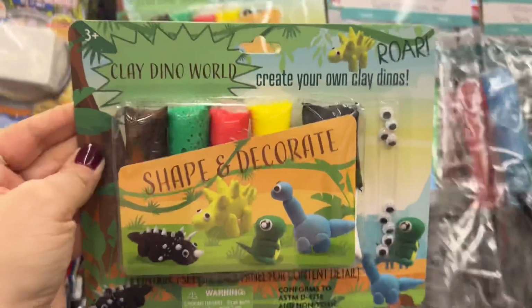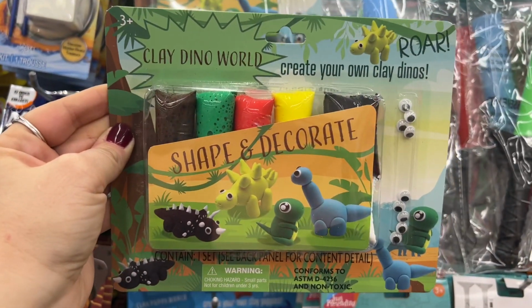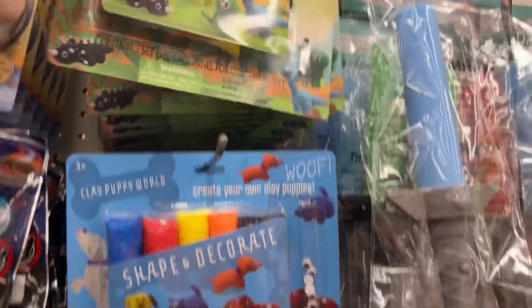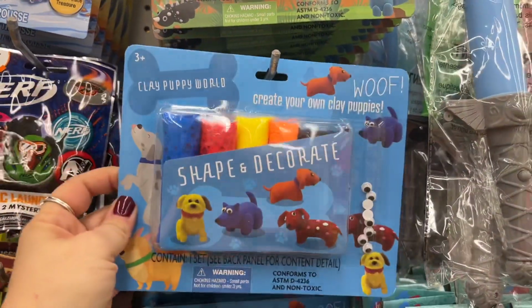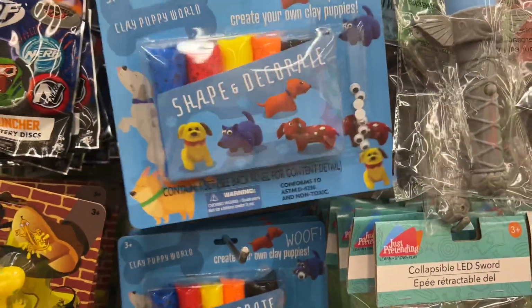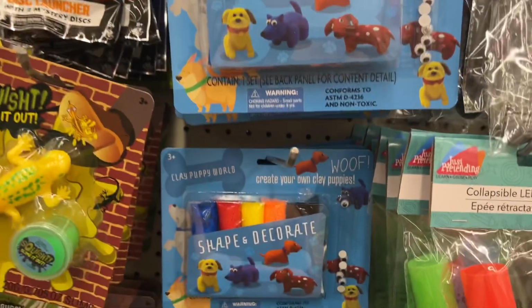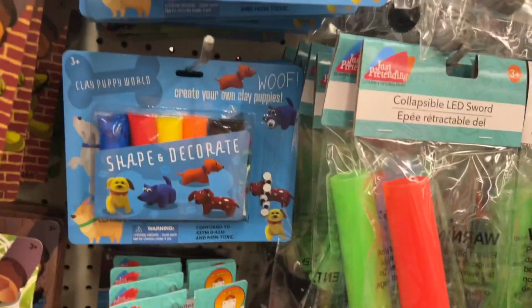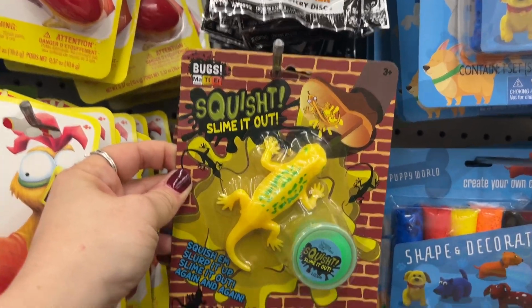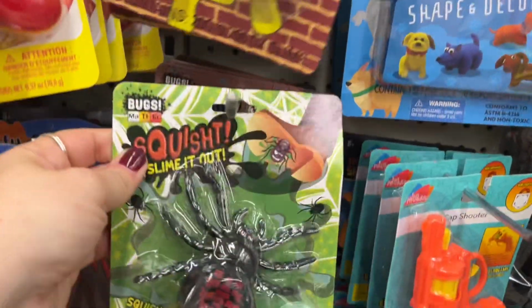Definitely looks new in the kid area. Clay Dino World. Create your own clay dinos. Yes, please. Roar. Oh my gosh, that is awesome. And the Clay Puppy World for puppies. Wolf. Well, that's what it says. I didn't do a great job of that, did I? And then they have these really cool bugs. Squish it, slime out. Look at this one.